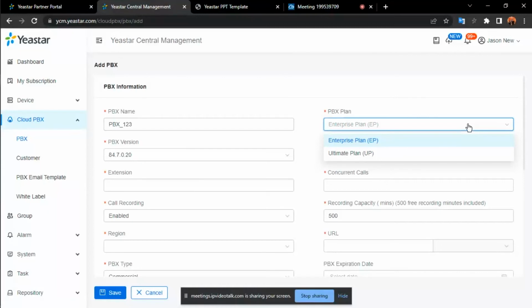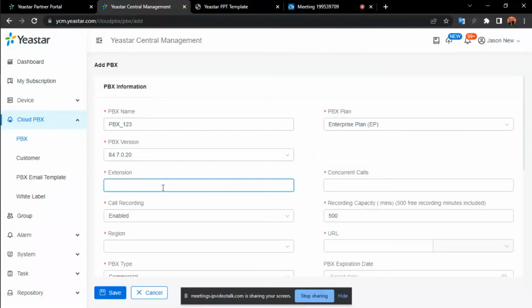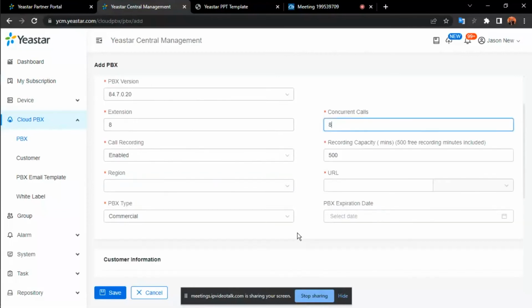It depends on the end user, right? If this particular customer doesn't need the video conference feature, then we can just choose the Enterprise plan. That's enough. Next step, select the extensions and concurrent calls. How many extensions do you want? Maybe 8 extensions, 8 concurrent calls.